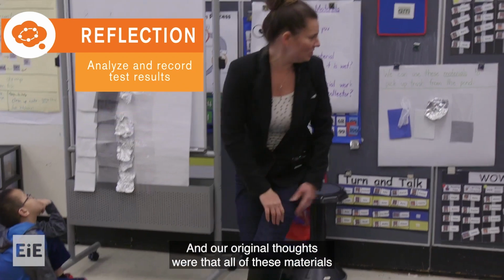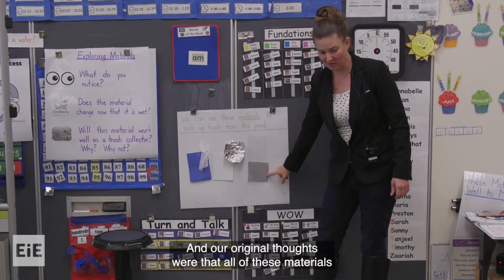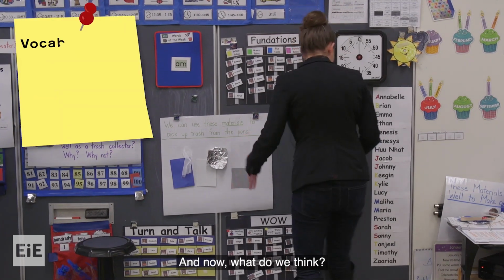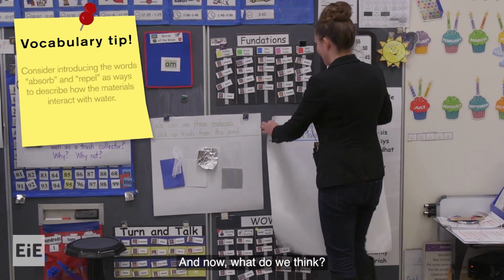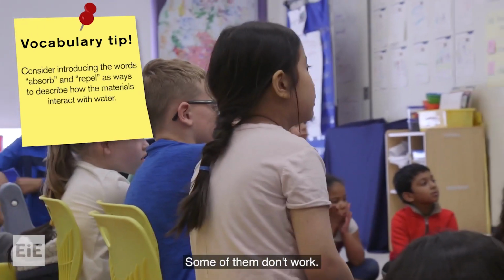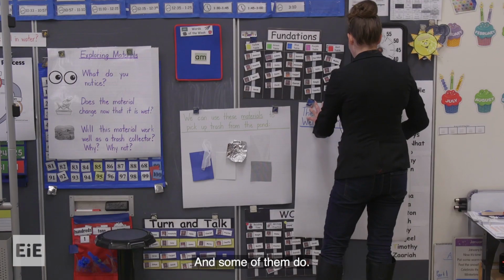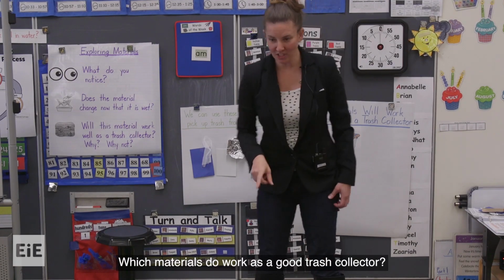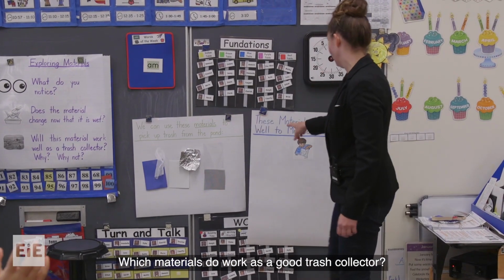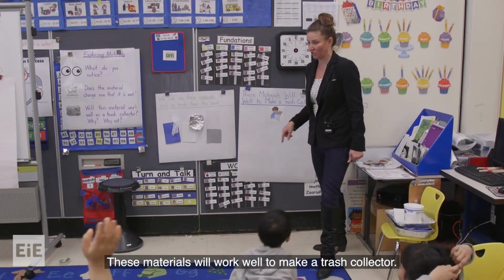We really tested out a lot of these materials. And our original thoughts were that all of these materials were going to be, oh yeah, good materials to use. And now, what do we think? Some of them don't work. Some of them do. Which materials do work as a good trash collector? These materials will work well to make a trash collector.